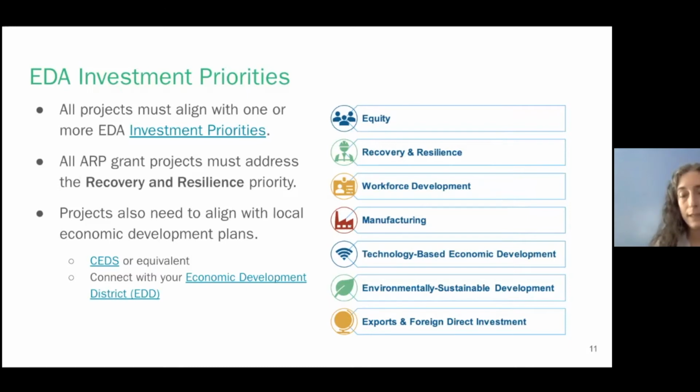And whenever EDA funds something, it has to be connected to one of these 7 investment priorities. As you can see, they're pretty broad. So most of the things that you're probably thinking about will fall under one of these investment priorities. Everything that is funded through the rescue plan dollars, which some people are calling ARP, some people are calling ARPA, I think the administration would like us to call them rescue plan. Everything that's funded through that pot of money has to address, at minimum, the recovery and resilience priority. That's a requirement. That shouldn't be too hard.